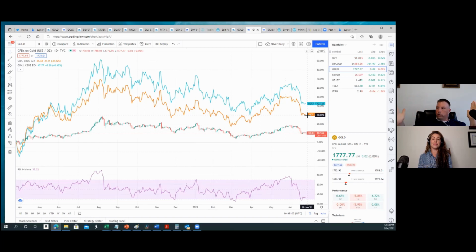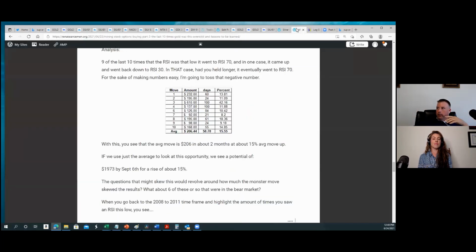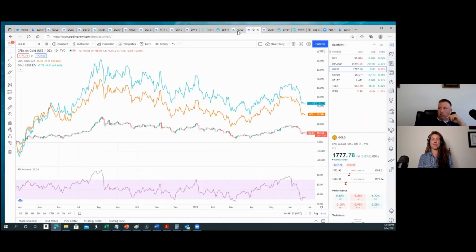So yeah, gold may make an average move. If gold could make an average move of just 15%, think about what that move may mean for the leveraged positions with the options. The big move was a 42% move. So if we have some sort of crazy 40, 50% move, I'm retiring. Seriously. But the concept here was to play that sawtooth pattern, okay?